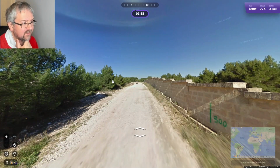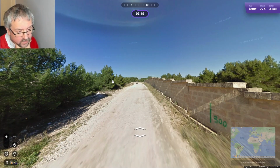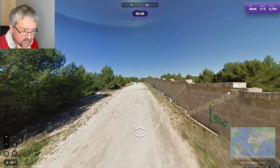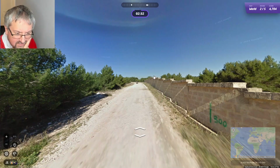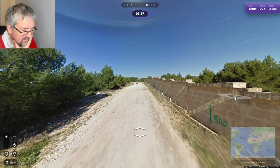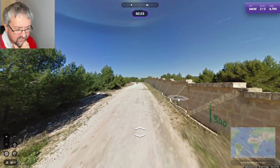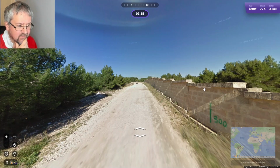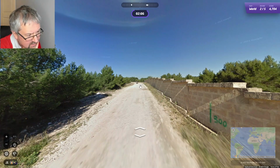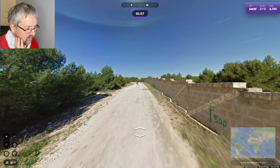Okay, let's see where we are. Are we in the northern or southern hemisphere? So, these lines here, are they sunshine and the lines here are shadows? I think so, possibly. That would at least indicate that the sun is to the south. Also, it's a car ahead driving on the left. No, it can't be, because if it was driving on the left, I think the only place we could be is Malta, but I don't think it is.